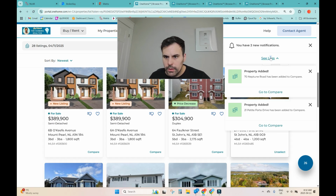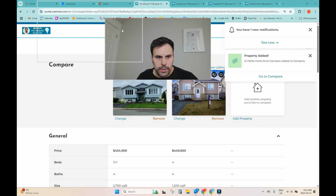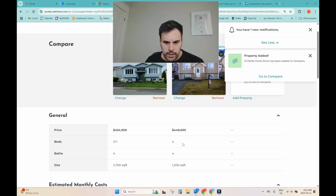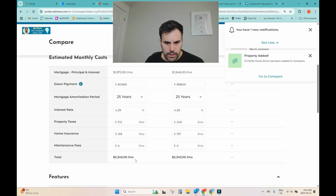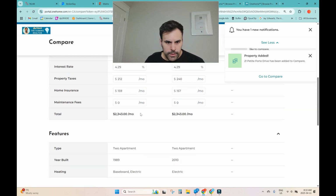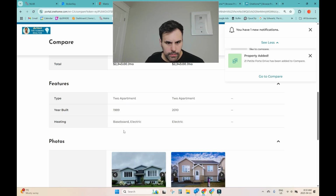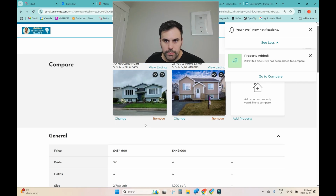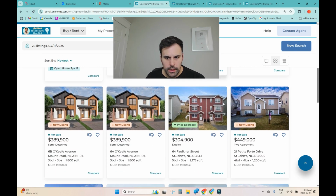right, we compare these two. Let's see, go to compare. So these two properties right here, they are very close to the same list price, same amount of beds, same amount of baths, massive difference in square footage, and then very similar in mortgage payment. This one was built in 1989, the one on Neptune, baseboard, and they both have all electric heat, I think, and I have a feeling by the looks of the outside of Neptune that it is in very good shape.